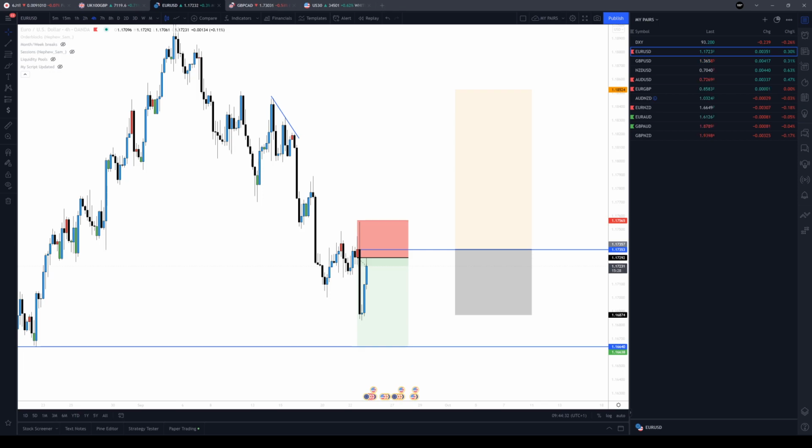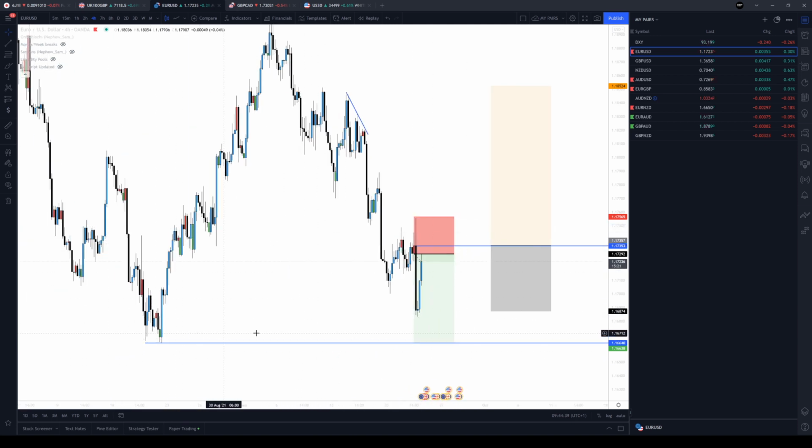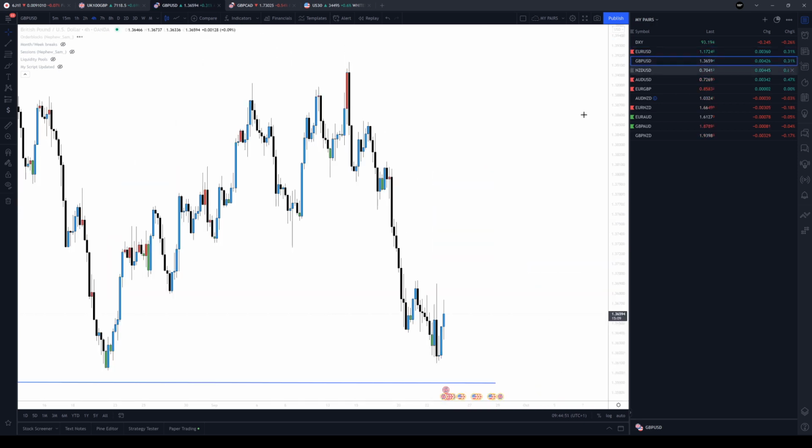Let me bring out the chart. There we go. Okay, so I will expect them to drop from here to attack this low, and then from there we'll probably see a rejection, and then from that rejection we'll see. But for now, just look for price to go down. Okay. Like I said, you're much better off selling the euro than the British pound.